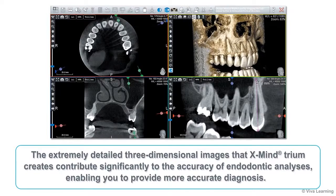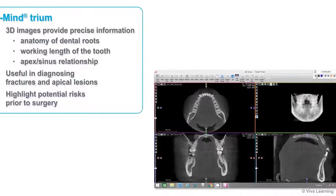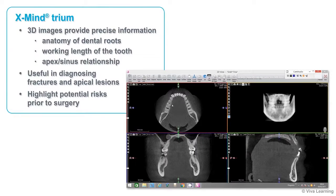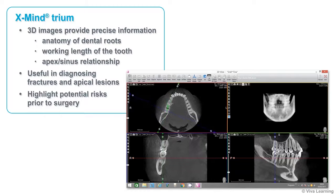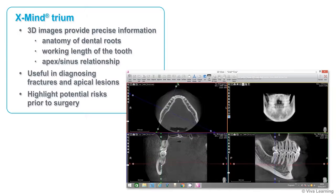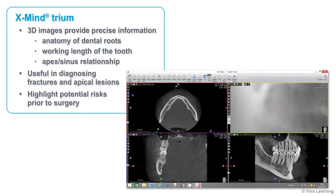In the field of endodontics, the extremely detailed three-dimensional images that X-Mind Trium creates contribute significantly to the accuracy of endodontic analyses, enabling you to provide more accurate diagnosis. These images provide very precise anatomical information, such as the anatomy of dental roots, the working length of the tooth, and the apex-sinus relationship. You'll also find the X-Mind Trium images useful in diagnosing fractures and apical lesions and highlighting potential risks prior to surgery.